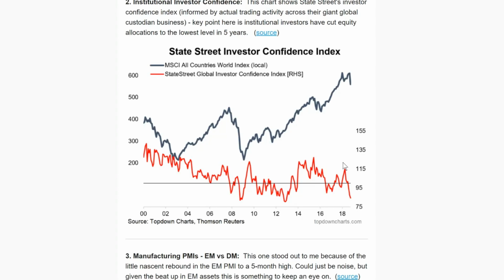And that's showing global investors cutting equity weights to the lowest in 5 years, which is quite interesting. It's a bit of an interesting indicator because it doesn't really seem to provide any consistent contrarian signal as such, but it's more of a background context.